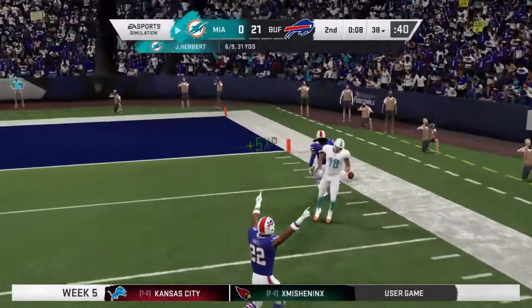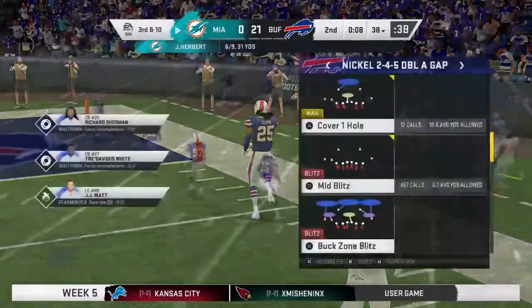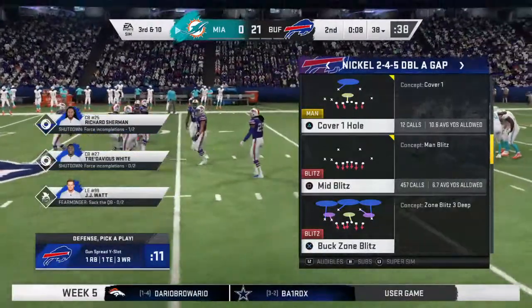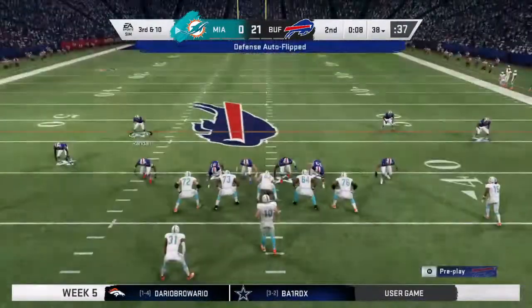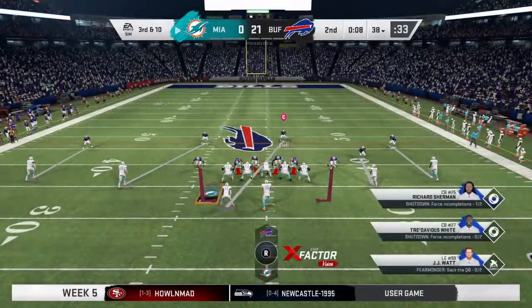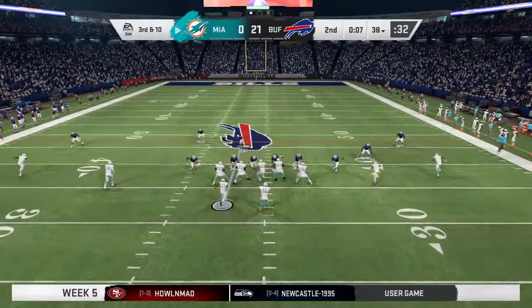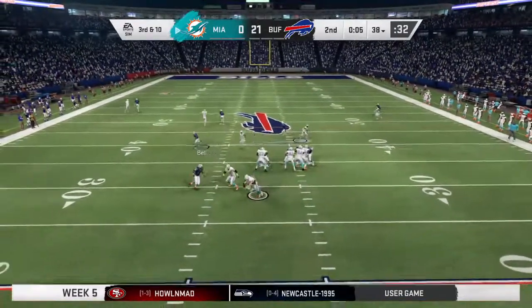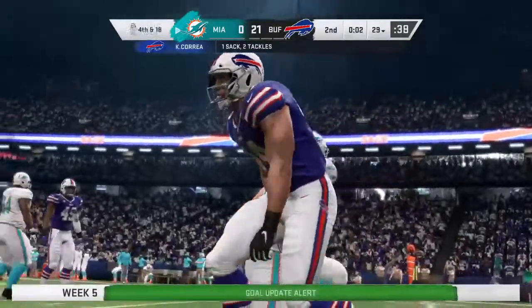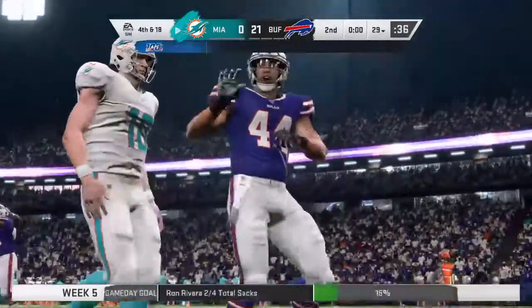Complete, and we're down to 8 seconds now. An incomplete pass on second down. It muddles things a little bit here. This is 3rd and 10. Operating from the gun. Herbert nowhere to escape, and he goes down. You better be ready next time.